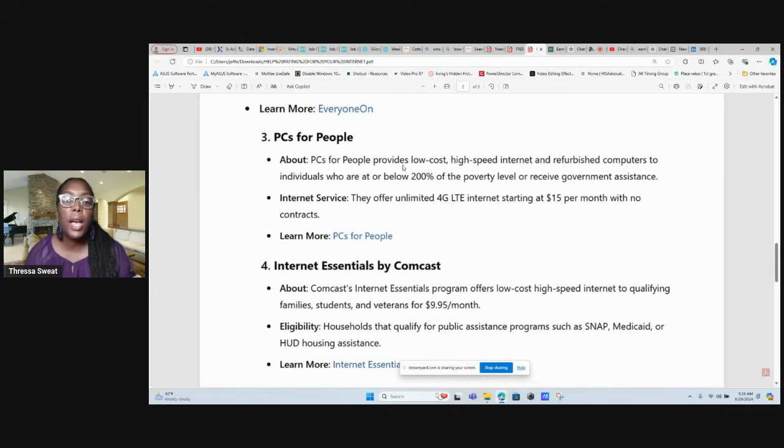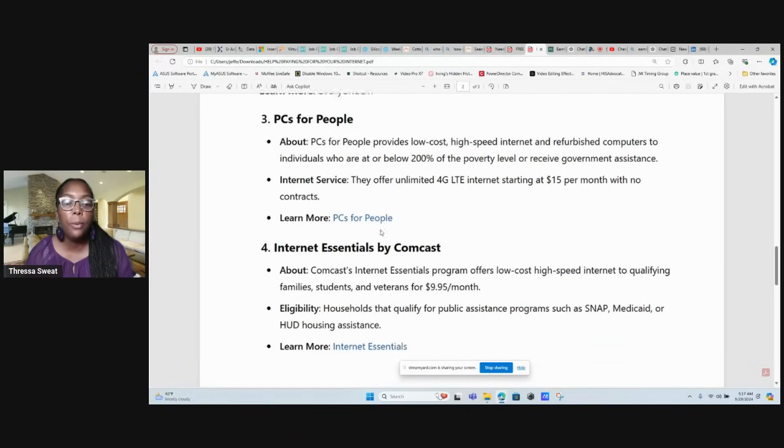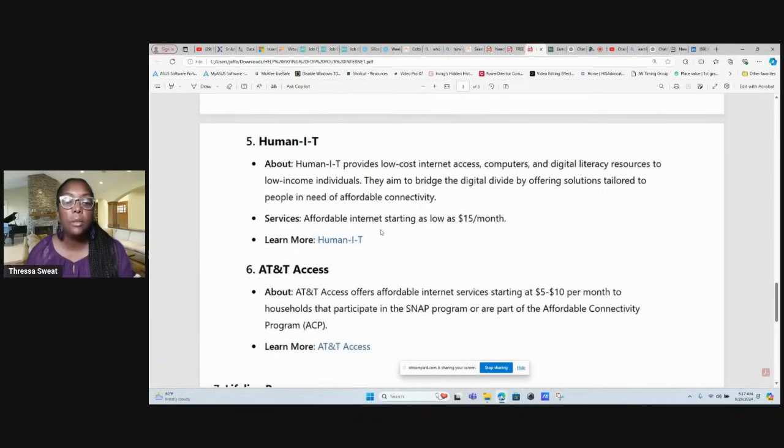PCs for People, we just talked about that, for free laptops. PCs for People provides low-cost, high-speed internet and refurbished computers to individuals who are at or below 200% of the poverty level or receive government assistance. For internet service, they offer unlimited 4G LTE internet starting at $15 per month with no contract. Go to PCs for People. Okay, I'm going to show you another one here.